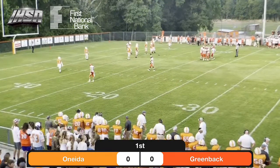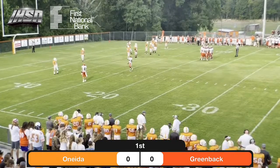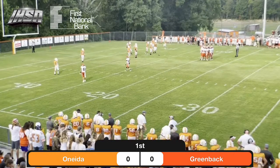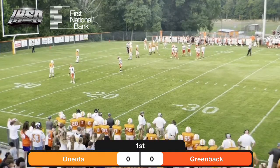On here, they're at the Oneida 12, and an opportunity given to them by a turnover. And so it's going to be Payne to the right, Clifford to the left, and in the shotgun, Micah Franklin at the 12. Now the Cherokees take too much time. It's going to be a timeout. We'll take the same. 7:24 to play here in the first half. Your score is Oneida 0, Greenback 0.